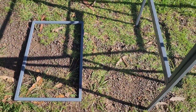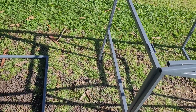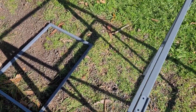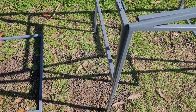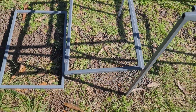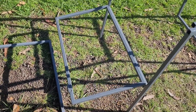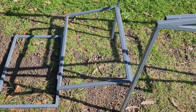Same there. And cut the piece of piano hinge, tack it in place and then weld it up. And yeah, it should be super strong then. I mean, without any stays, look, it just sits there. A little bit of bounce, but that's fine.